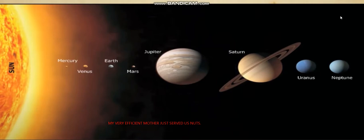The moon does not have conditions favorable for life. Yes, we cannot live on the moon. It has mountains, plains and depressions on it, but it does not have gravitational force. It does not have air. It does not have water.